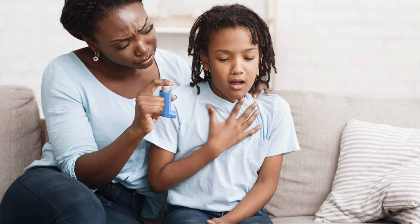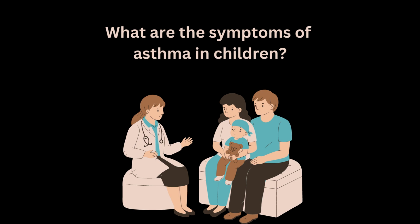Let's talk about recognizing asthma in children. Asthma symptoms vary from child to child, and it is easy to miss asthma in very young children. However, the majority of children with asthma will have symptoms before the age of 5 years.